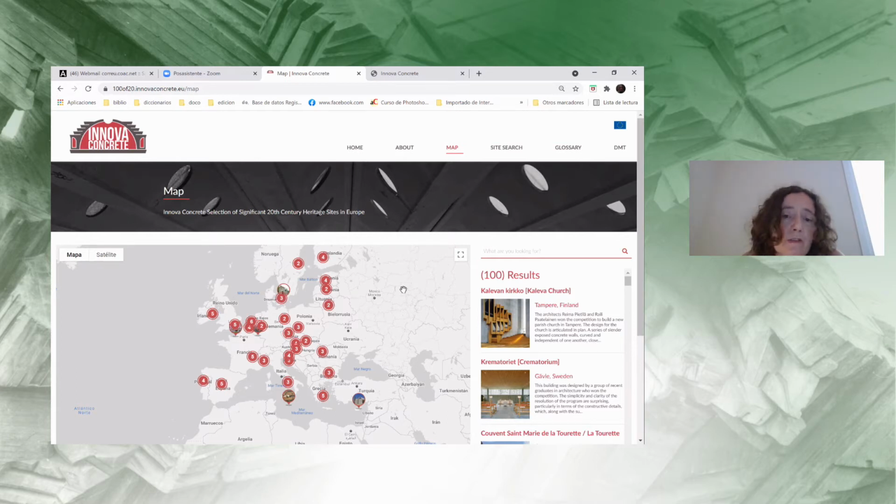Then there was another part which was also more difficult to transmit, which is to transmit what the different types of concrete that were used in these buildings, the different technologies, the different uses of concrete, the different finishes. And then all of these, I'll show you a few buildings so that you can see.